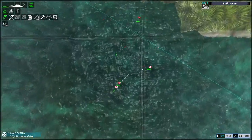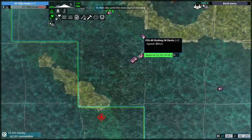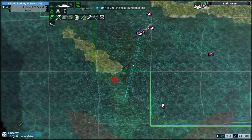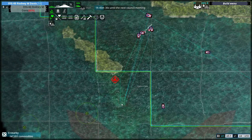Alright, battle finished. I'll group these guys up and have them repair a bit, and then I'm just gonna march them all in. Moving now.